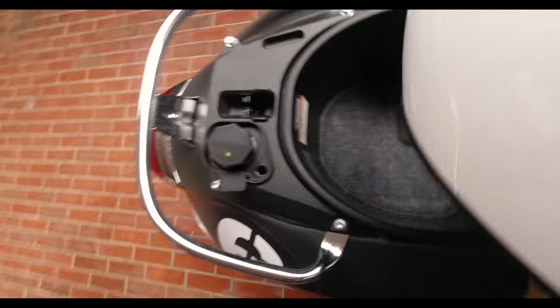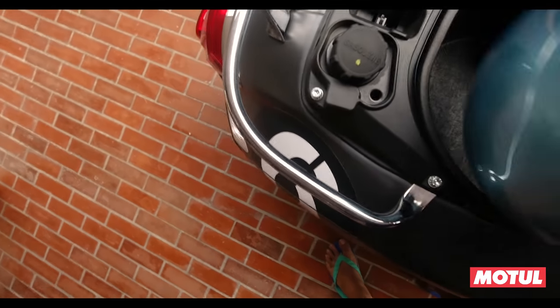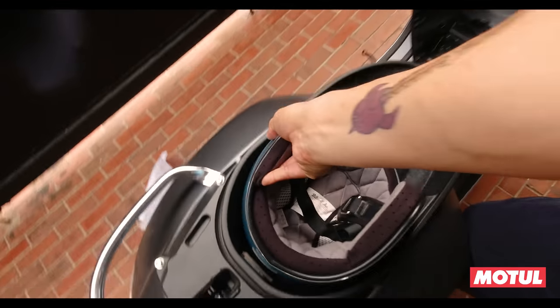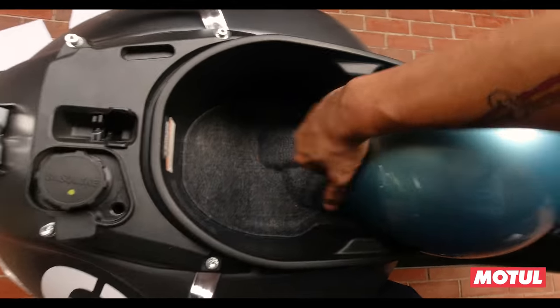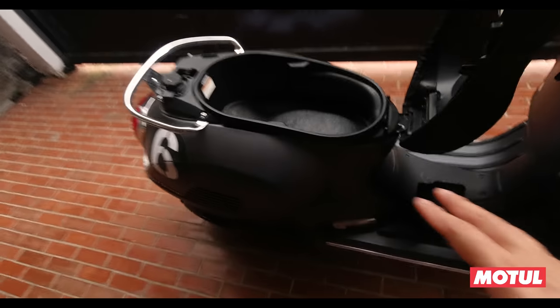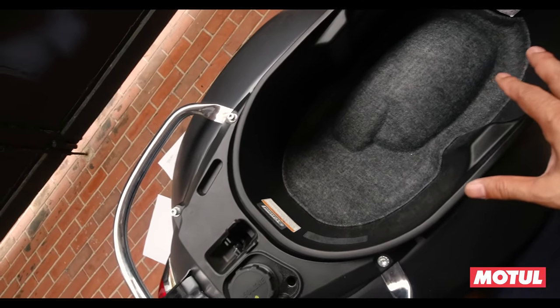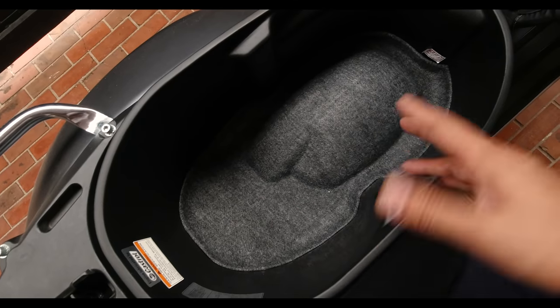So what kind of helmet can fit in there? A full face helmet will not fit. It just won't, right? Half face helmet. Let's see how to put this in. My half face helmet won't fit. It won't fit because of the bubble. Oops. So let's see how to make this thing fit. Nope. So a quarter is what's gonna fit in here. So that's why they sell GTV top boxes, and that's where you can put in a nice full face helmet should you wish. For a scoot this size, it's big, but its geometry will only allow certain things. You can put food, a jacket, your bag with your wallet in it.